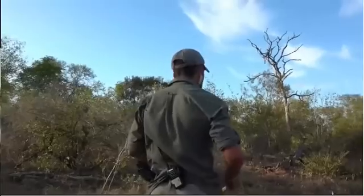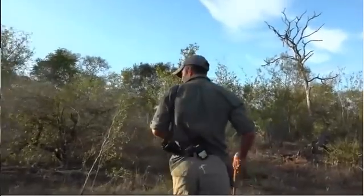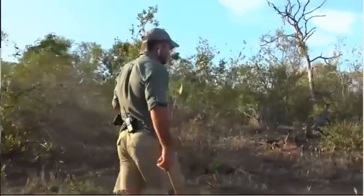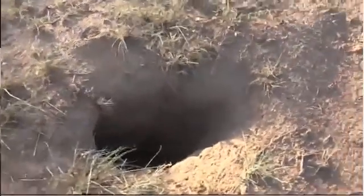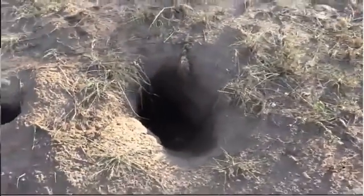Now, there's a question about termite mounds and how many different kinds of animals will live in termite mounds. Careful, Andrew, if you fall in that, it will be the end of your legs. Jenny M.